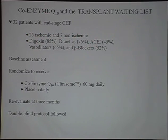You evaluate them and randomize them to receive coenzyme Q, 60 milligrams a day in a fat-soluble form, or placebo, reevaluate at 3 months. Double-blind protocol, neither the subjects nor the researchers knew who was getting placebo, who was getting CoQ.